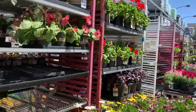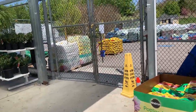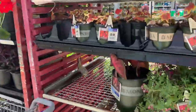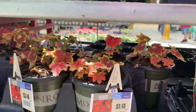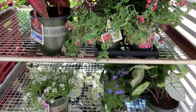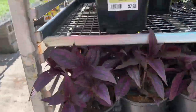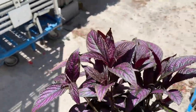Well, they got some Persian shields over there. I am not trying that again, though. Because I did not do well with the other ones. They look kind of pretty. And I do not think that I will do well with these. But they are very lovely. So here's a nice shot.